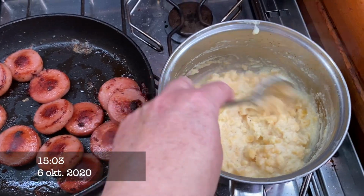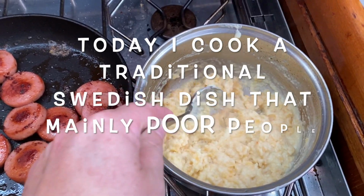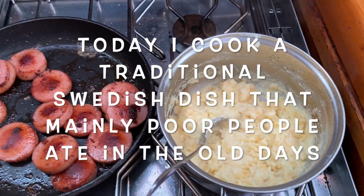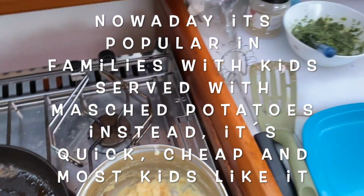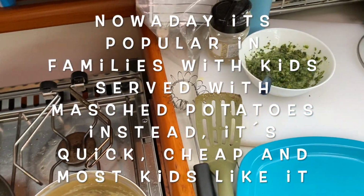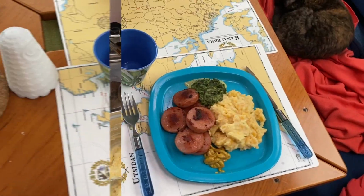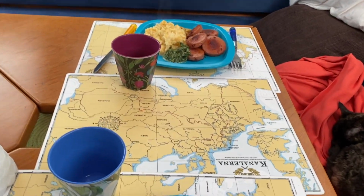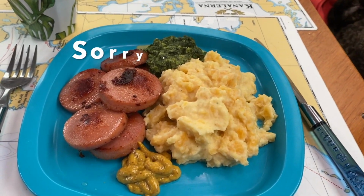The root moss, it's a bit too big chunks of the root, but I think it will be okay anyway. So I will grate it, and then it's lunchtime. Fårikål with root moss and spinach. Okay, there it is, the final result. Our fårikål with root moss, spinach, and a little bit of salt.